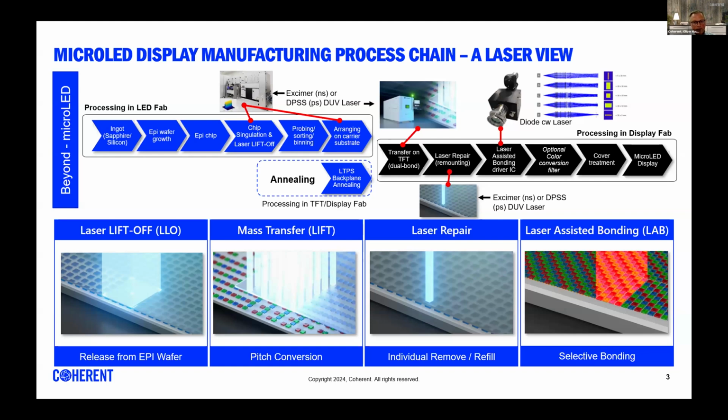When you walk through shows and see everything like automotive size displays, almost all are made on LTPS backplane, and this is also our main core market. Below you see the 4 different core processes where we are playing with our lasers today: the lift off to release the micro LED from the EPI wafer, and then the mass transfer. Sometimes you need a repair, so we want to address a single micro LED to remove it or refill it. And nowadays, this 4th process is not a UV process, but laser-assisted bonding. After the transfer and the repair, the final bonding step can also be done by a diode laser at a different wavelength. I will have a short example.